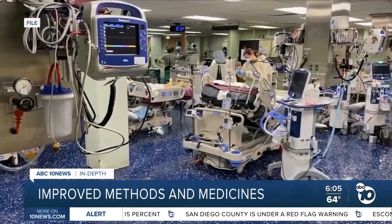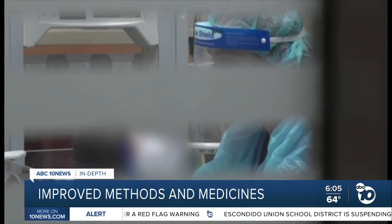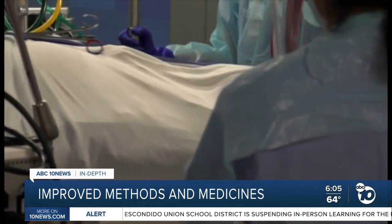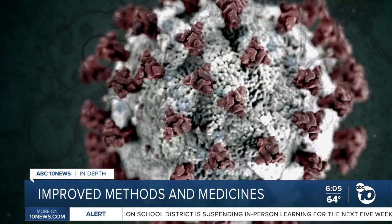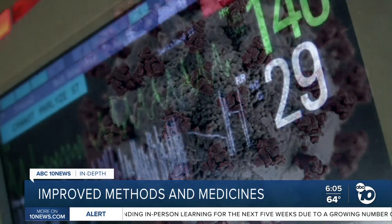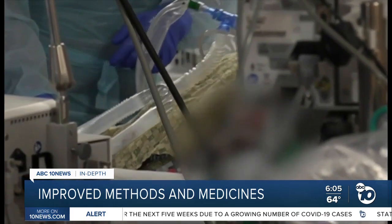Dr. Laurie says there are also 2 outside factors contributing to shorter hospital stays. The patients that are showing up now tend to be younger than early on in the pandemic, and that makes them more likely to respond well to treatment. And there's evidence the virus has mutated over time, possibly making it more contagious but slightly less severe. Derek Stahl, ABC 10 News.